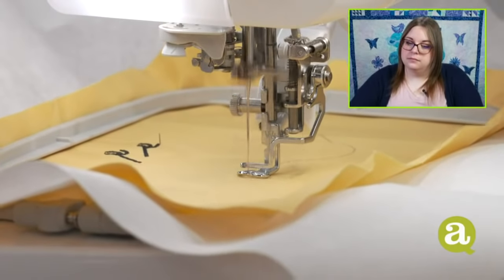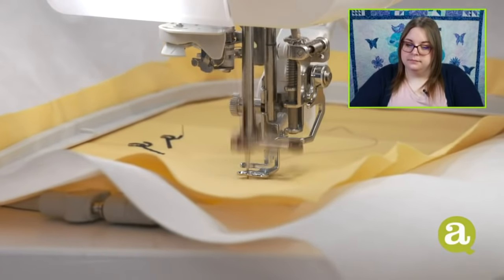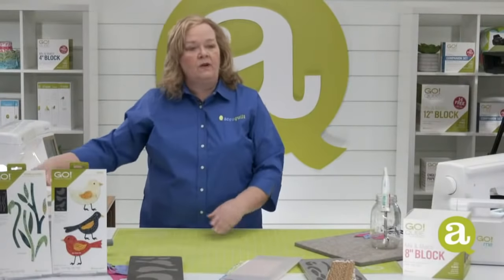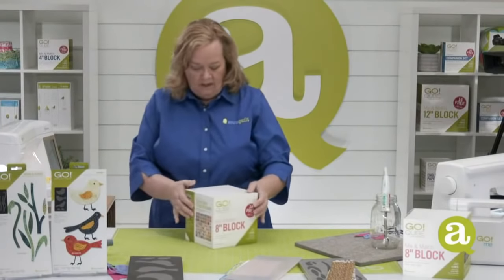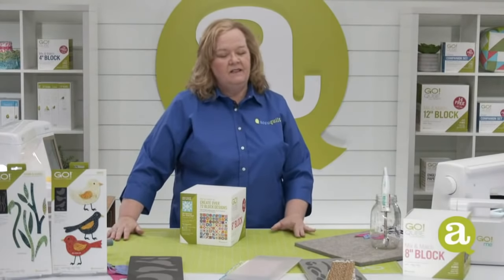All right, so while that's stitching out, it's going to put our little placement stitch. We're going to open up a cube real quick. See, I love to watch my embroidery machine work. It's so soothing, that sound. It's like, oh, look, it's doing really important things.